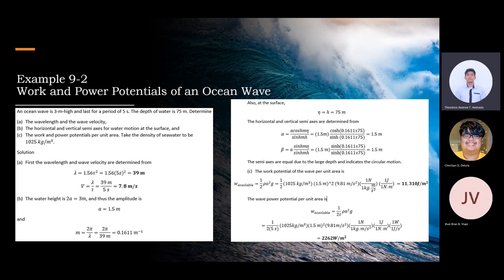Also, at the surface, z is equal to h, which is 75 meters. The horizontal and vertical semi-axes are determined from alpha equals A times cosh(mz) over sinh(mh). So alpha is 1.5 meters times cosh of 0.1611 times 75 over sinh of 0.1611 times 75, which equals 1.5.